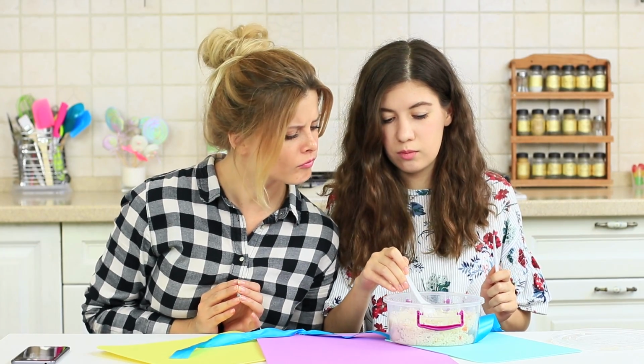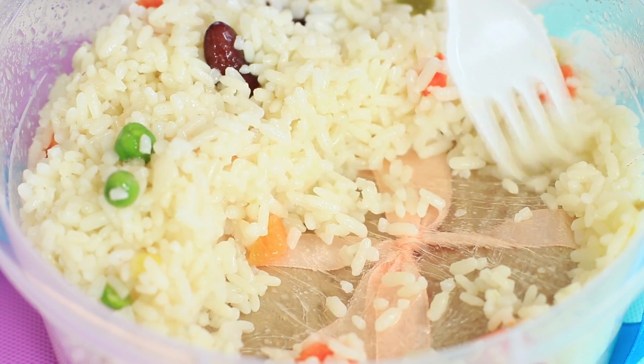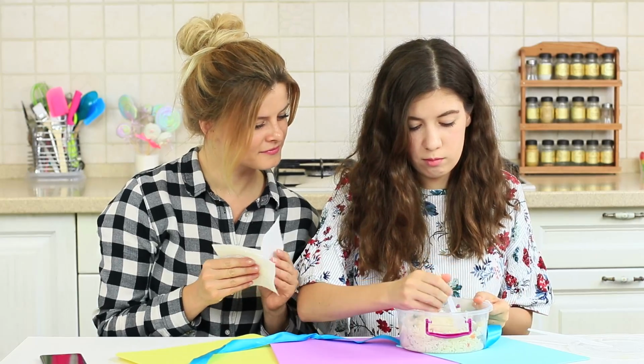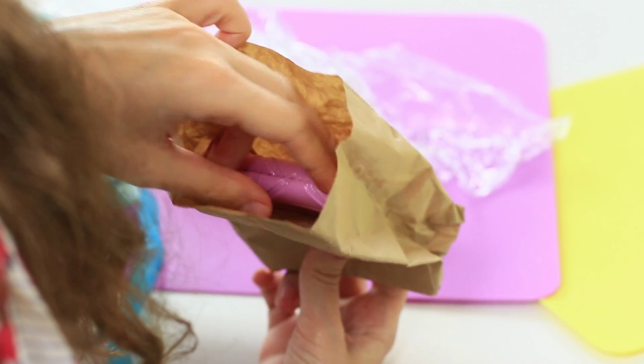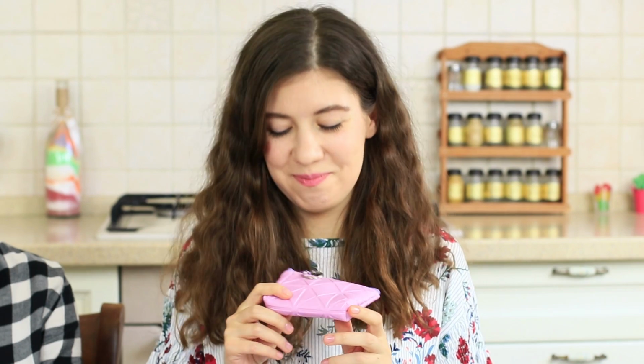Curly Sue finds her present at last. It is wrapped well. Not even a seed of rice has gotten inside. Blondie's come up with this multifunctional gift. It's both lunch and a purse.